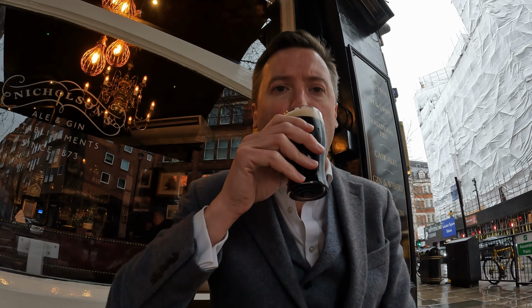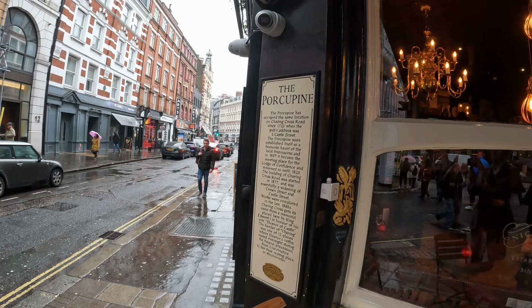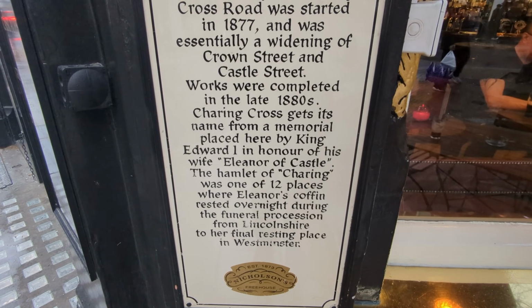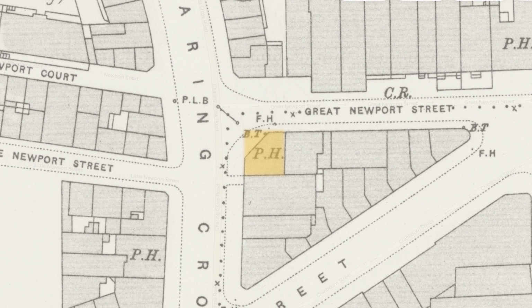Cheers from the Porcupine. The sign outside the pub says that there may have been a pub on this site going back as far as 1725, and the London Metropolitan Archives at least have records going back to 1768. The current shape of the building is very clearly visible on Horwood's 1799 map here on the corner of Great Newport Street and, as it was then, Castle Street, which is now known as Charing Cross Road. And you can also see it again on the 1890s Ordnance Survey map with the same shape of the building, and it's marked PH for public house.